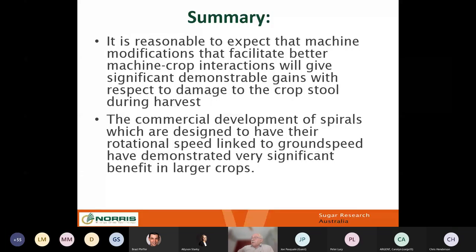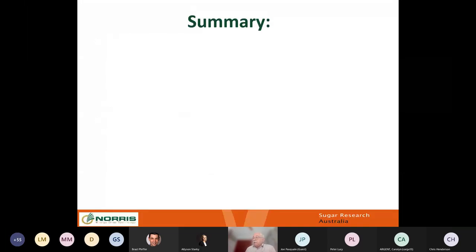So it's reasonable to expect that machine modifications that facilitate better machine-crop interactions will give demonstrable gains with respect to damage in the crop stool during harvest. That is, if we do this, we can expect better commercial yields in the return crops, and all those positive benefits.